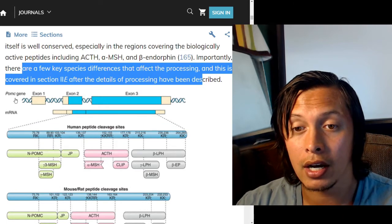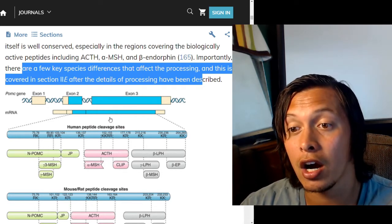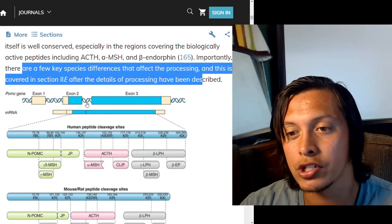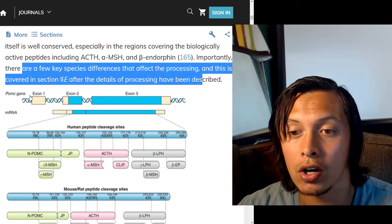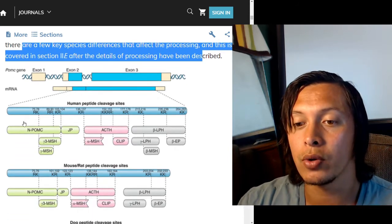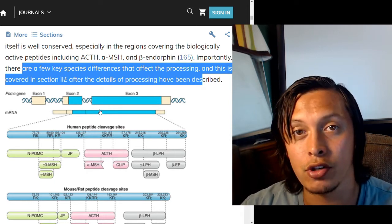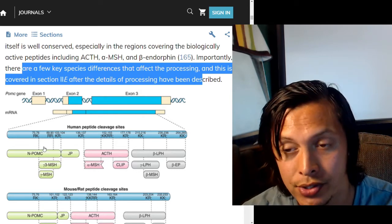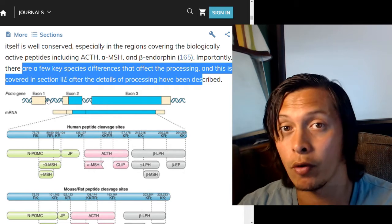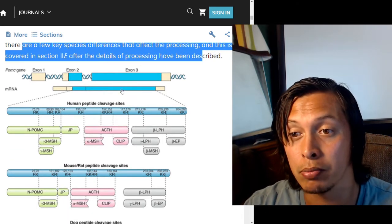So here we have the POMC gene, because remember, you start off as DNA, and then the DNA gets turned into RNA, and so you can already see here, as it gets transcribed into RNA, the introns, which they don't have labeled, these introns are removed from the gene during processing into mRNA. So here we have mRNA, and so here they have a blue part and the not blue part. The blue part is associated with the production of the peptide hormones. The other parts are probably used for signaling of some form, but these parts are extremely conserved in all organisms. So this blue part is conserved.